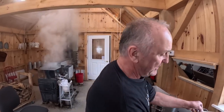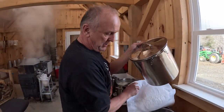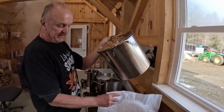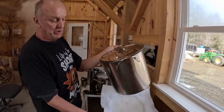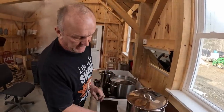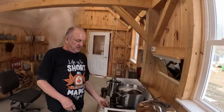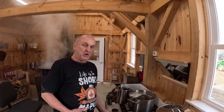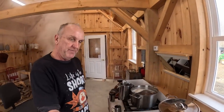And with this little damper on the air fitting for the vacuum, I did that to help keep the finished syrup from getting sucked into the vacuum. And it seems to work. And then what temperature do you bottle it at? 180 degrees. Wow.